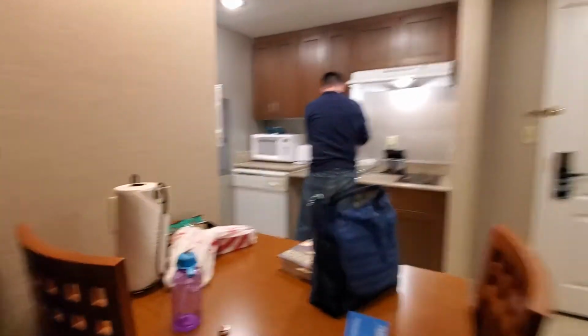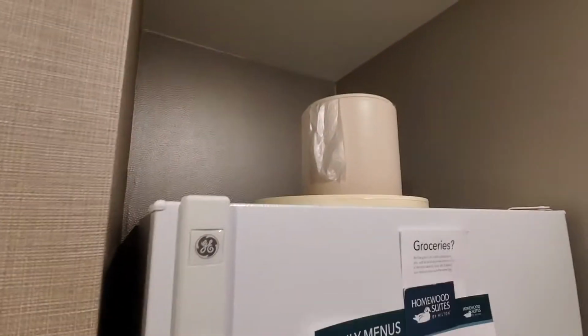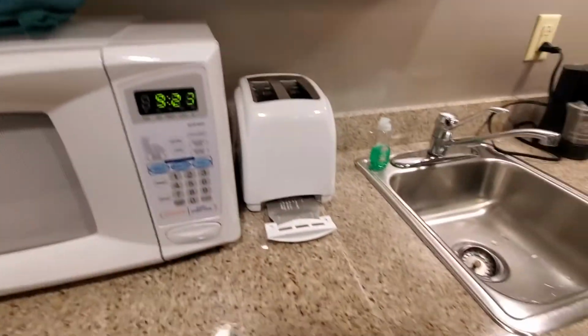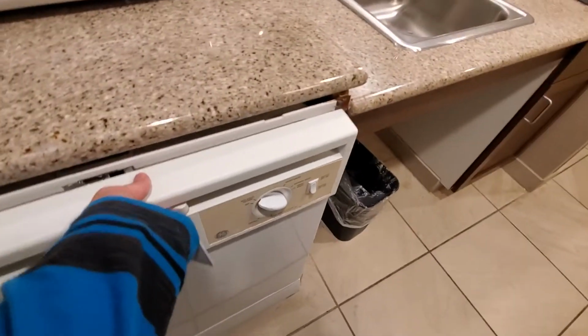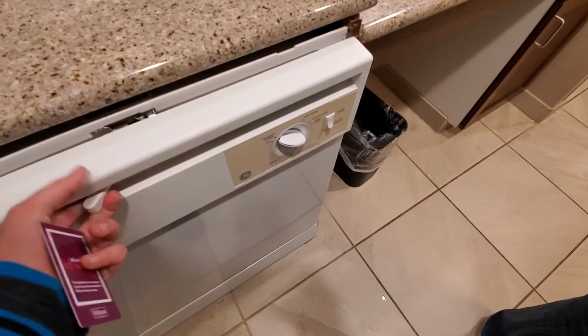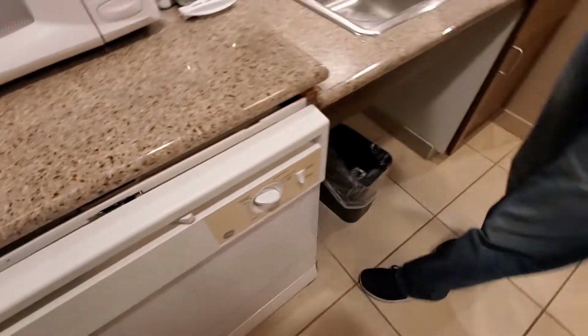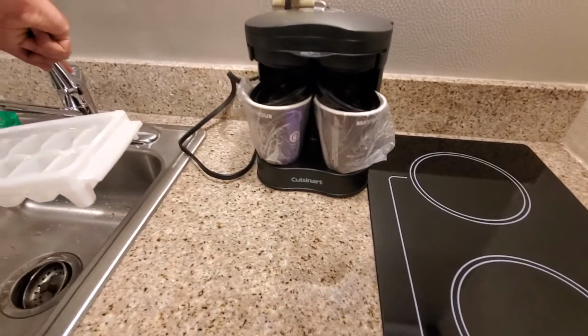And then in here, you have your full-size refrigerator, always at Homewood Suites, your ice bucket. And then right there is the fridge. Then you have a toaster and a Magic Chef microwave and a General Electric dishwasher. It's a different way to open it. You have to completely turn it. So there you go. That's how you lock it. And then you have Palmolive dish soap with an ice tray in here. Then you have a Cuisinart coffee maker. And then there's just a light right there. And I think there's a fan, but I'm not going to turn it on.